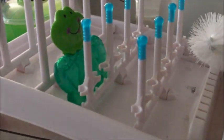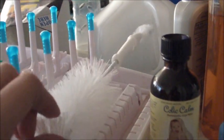This is the drying rack, and this is for when he's teething, but you know, I'm just going to keep that right there. This is a drying rack that we use. This is our brush that we use to wash the bottles, because I will show you the bottles that we use.